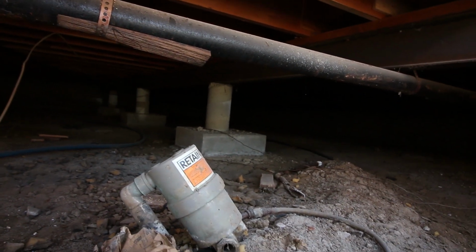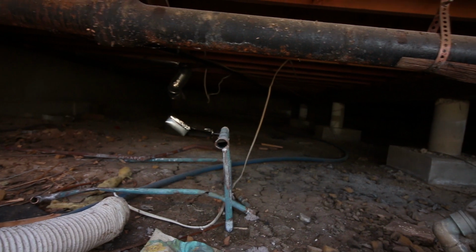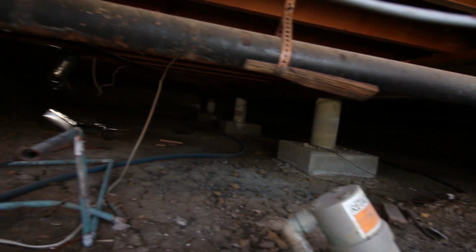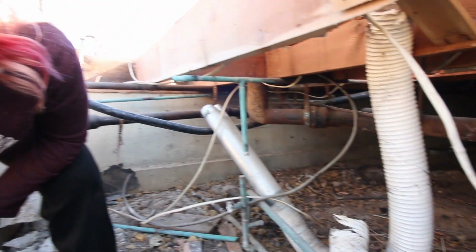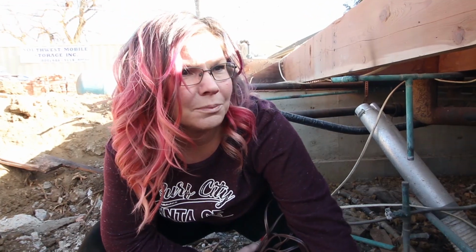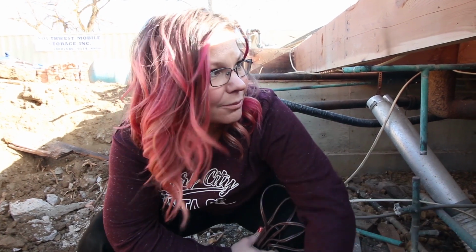So we're keeping all this foundation then. Yeah, and those are called pad footers. And we're adding more, because we're adding a few more beams. But we do have a demo crew coming in tomorrow to get out all the old plumbing, wires, sewer, everything. So this will be cleaned out tomorrow. Sweet. Yay.